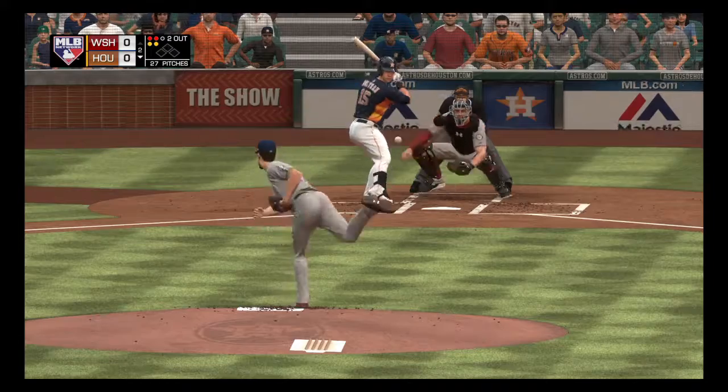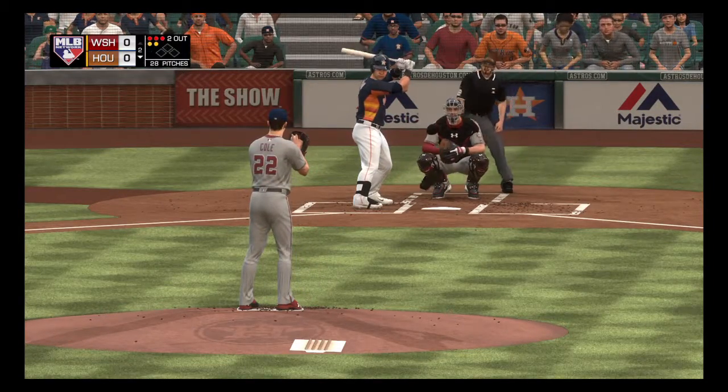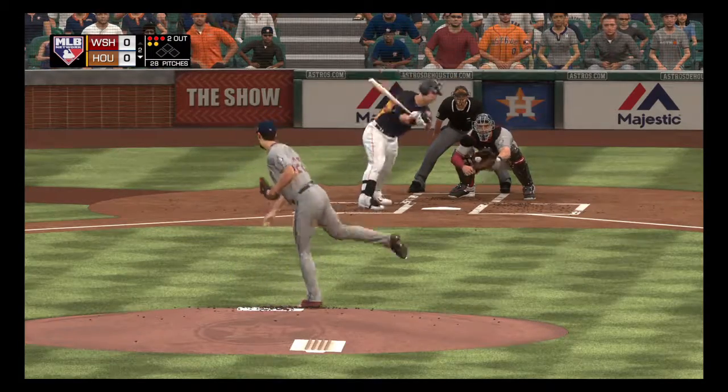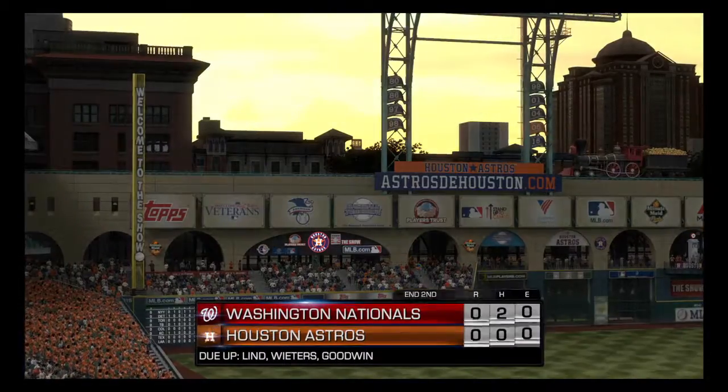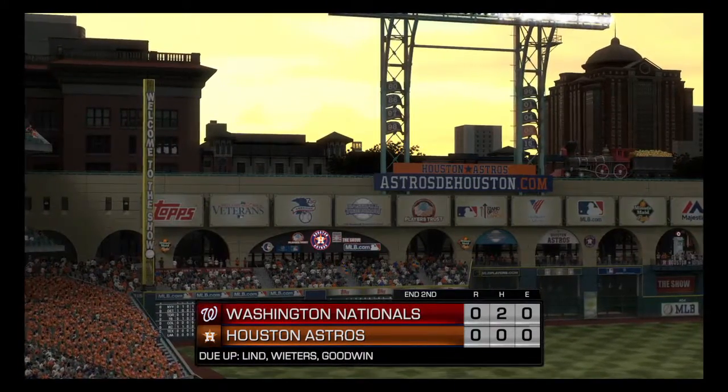All even at 2-2. Here it is. And good patience to hold back on the curveball in the dirt. It's full now, 3-2. And the inning goes away in unceremonious fashion on a swing and a miss at a ball way outside the strike zone.